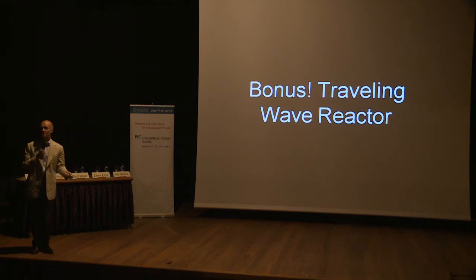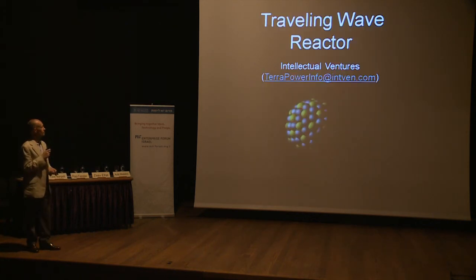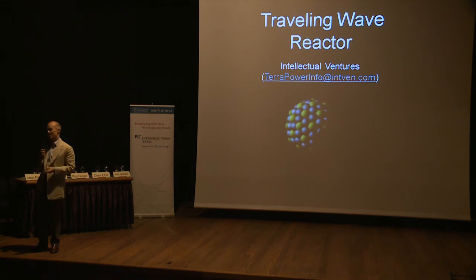I've mainly talked about solar because it's the cheapest and most plentiful form of energy, but we in fact have a carbon neutral form of energy generation here at the moment. It is called nuclear, but we don't really know how to do it very well. The traveling wave reactor is the most far out idea I know at the moment in energy.